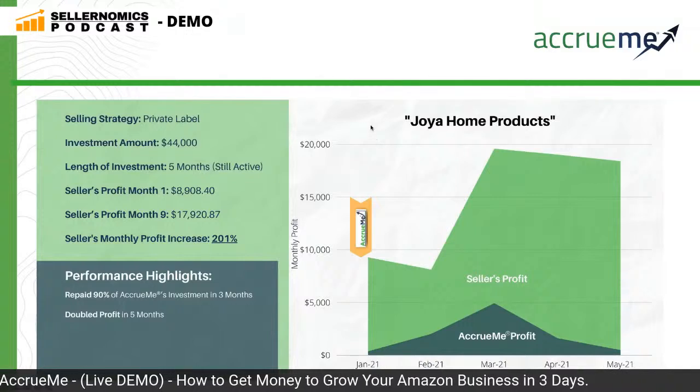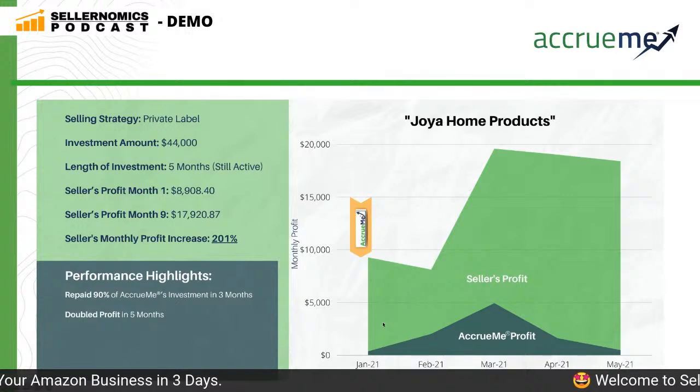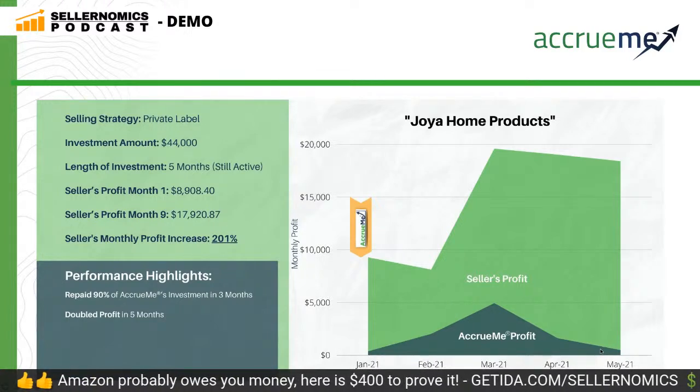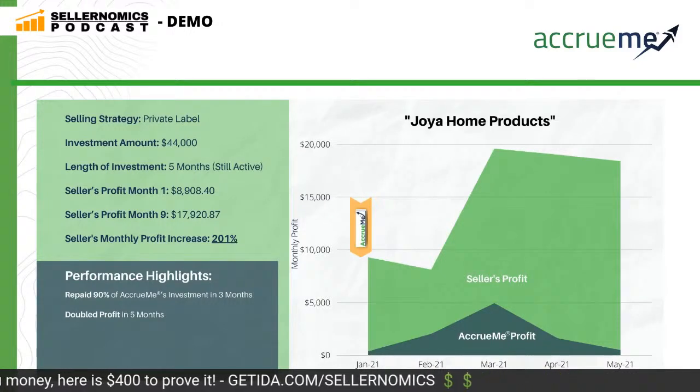Look at this one. This one's a private label. I love this one. We gave them 44 grand and they kind of leveled off. What they did is they paid us back some, because they're doing great on their profitability. So they shot up like mad. We only made a little along the way, but look what they did. They increased their profit by 200%, from 8 grand up to 17,900.